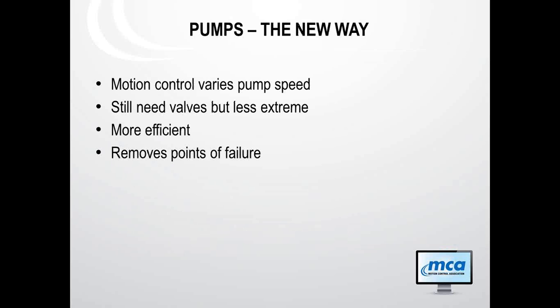So a thing that they're looking at doing now is instead using motion control to vary the pump speed. So instead of having it be an all or nothing thing where you're either running or you're deadheading, they're actually using motion control to slow down the fluid flow, so that when it comes time to shut things off with the valve, there's not a huge amount of pressure. It's not super sudden. And that doesn't rule out the need for valves.